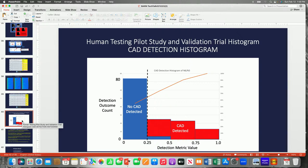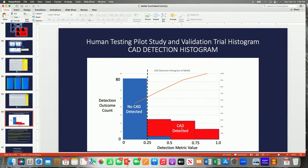We've got a total of about 125 independent data sets, and of those, 80 of them, maybe a few more, 82 in blue, were no CAD detected when there was, in fact, no CAD. So we're correctly not detecting CAD when it's not there. That's called specificity in the medical world. When we had CAD, we detected it almost 100% of the time. Sensitivity. Sonar people call that detection.